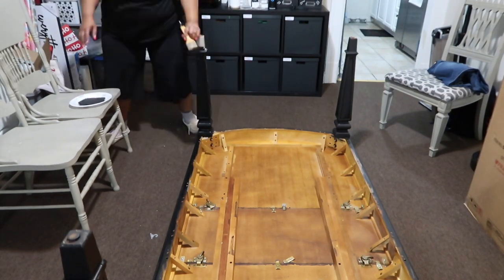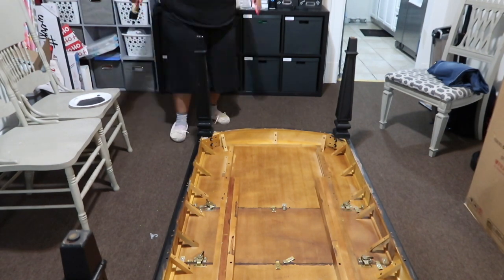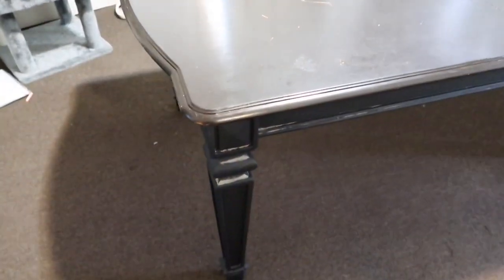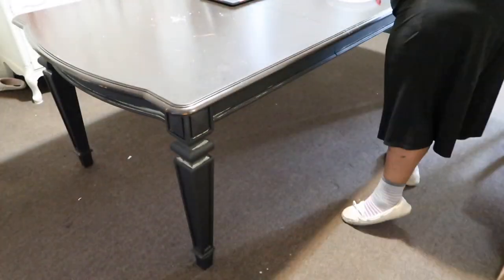I ended up doing 2 coats of the black, and really I only needed 1 coat, but I started painting this at night because I wanted it to dry while the kids were asleep. And okay, beautiful people, it's the next day, and as you can see, I have a couple spots that need some paint on it. It was late last night, so I couldn't really see all the spots, but I'm gonna touch these up, and then I'm gonna work on the top of the table.